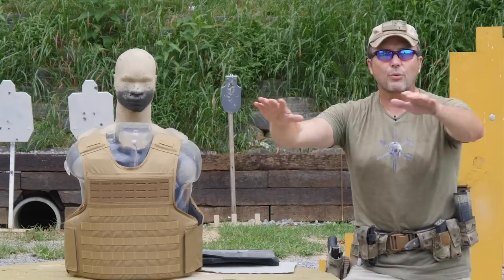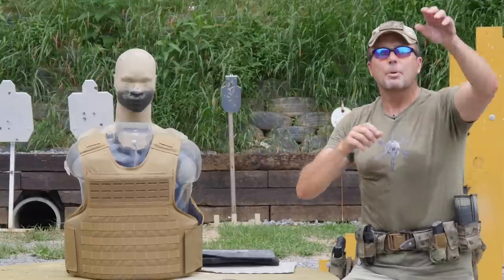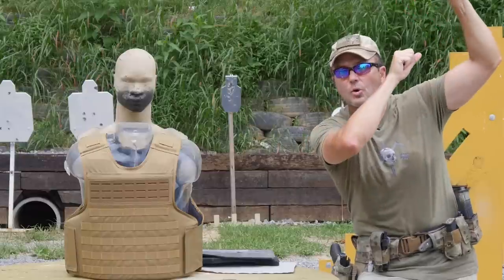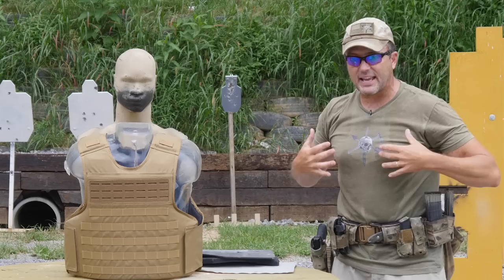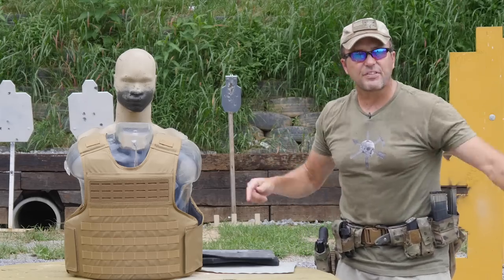You need to think 360, but not just this way, rounds coming in from any direction, but also from above. Think the stairwell above you, all right? The second story building, the rooftop. Now, dragon skin, dragon scale body armor would protect you. However, you also have to think below you.